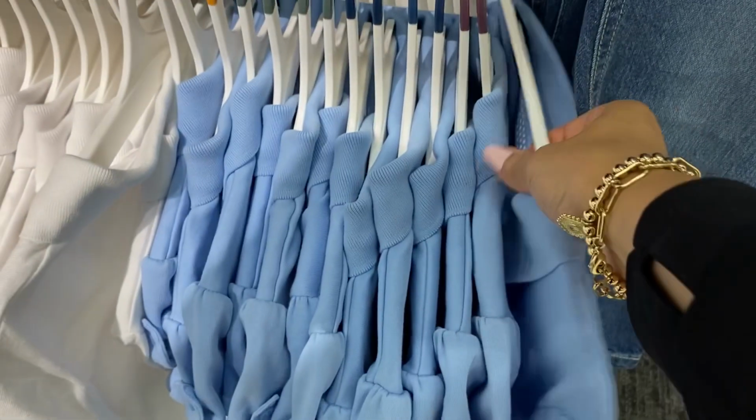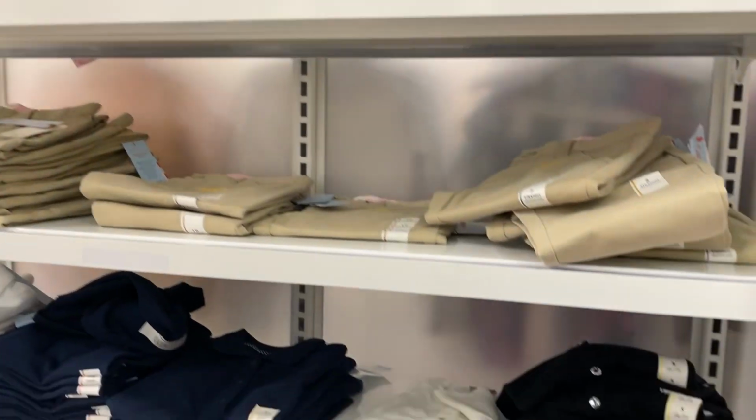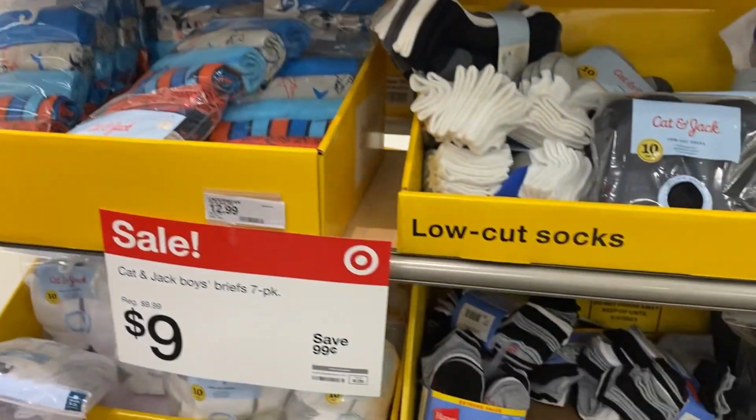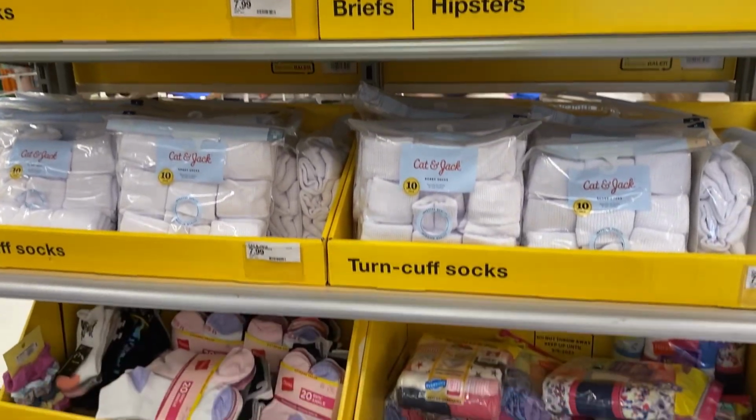Now, after I have my list of what I need to buy, it's time to go shopping. I like Target polo shirts for my girls' uniform, and the pants are of a good material in my opinion. Also, they have good sales of underwear, so this is the time to order your supplies before they go out of stock.